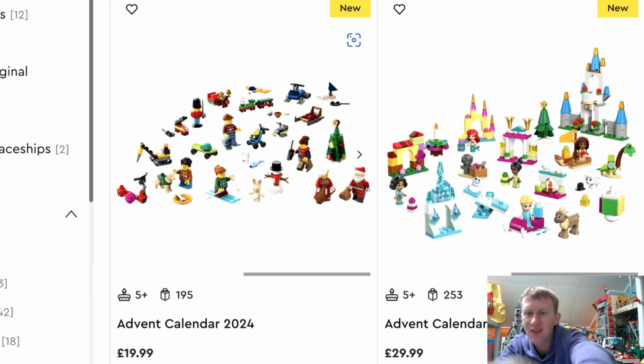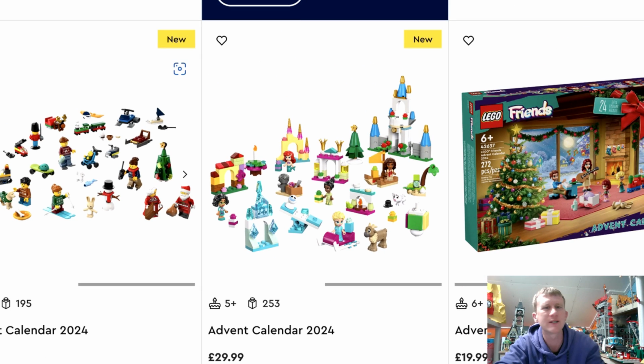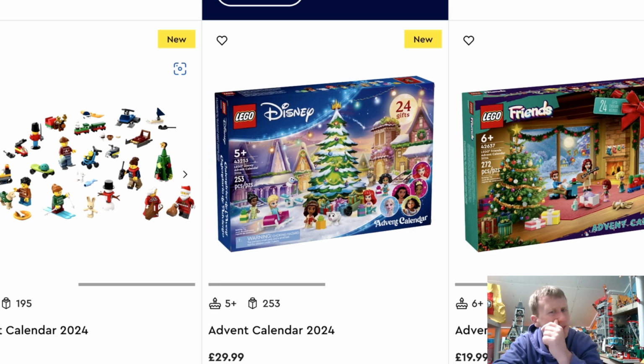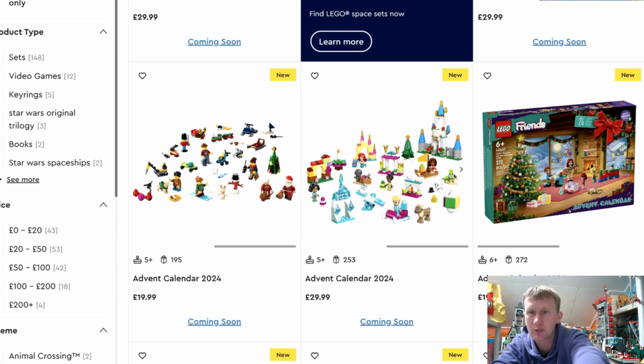Now, for the Disney, that is what that looks like. For £10 more, you just get bigger things, but it is also dolls. So they're almost like micro version dolls by the looks of it. I don't think I've ever seen this scale before. Have they done this before as a calendar? I don't tend to look at all of the calendars, but for some reason, this Disney one isn't jumping out at me. So maybe, is this a new thing for 24? They didn't do it last year, or they probably did, and I was completely blind.